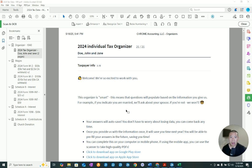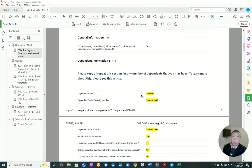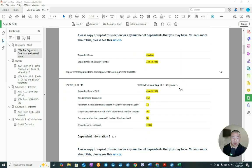So I use an organizer, I use TaxDome, and so I'll have my clients fill out an individual tax organizer. They'll provide information such as their dependent's name, their social, their date of birth, their relationship, son, how many months they lived with them. Do they provide more than half of their financial support? Can anyone else claim them as a dependent? And the amount that was paid for child care.